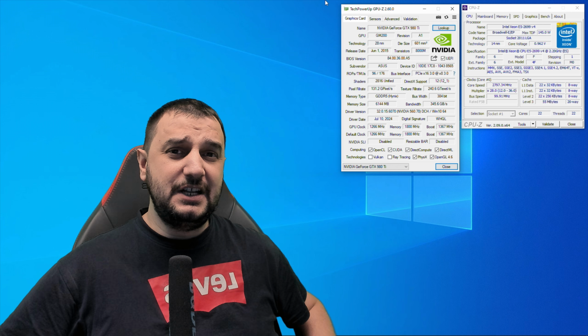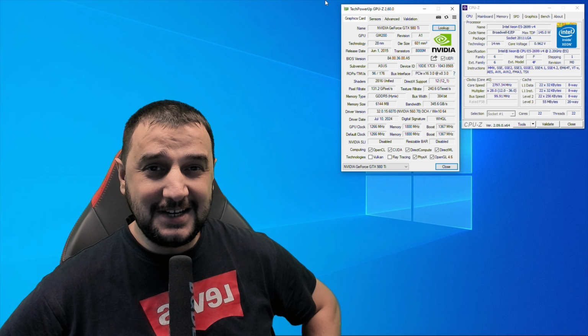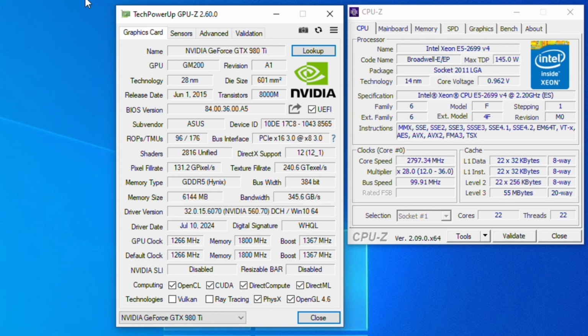We're in today with the legendary ASUS GTX 980 Ti. This is a 2015 video card with 2816 shaders. It's got 6 gig of GDDR5 VRAM, running at 1266 MHz on the core clock and 1800 MHz on the memory clock. It's got a 384-bit bus width, DirectX 12, and we're gonna pair it up with this E5 2699 V4 with 22 cores and 22 threads with hyperthreading disabled.